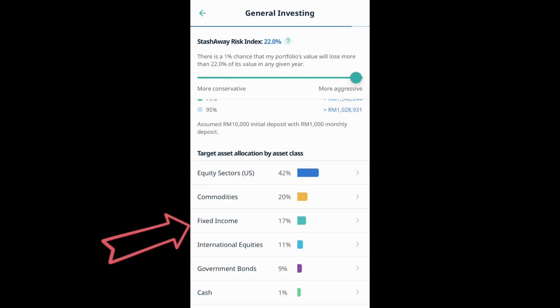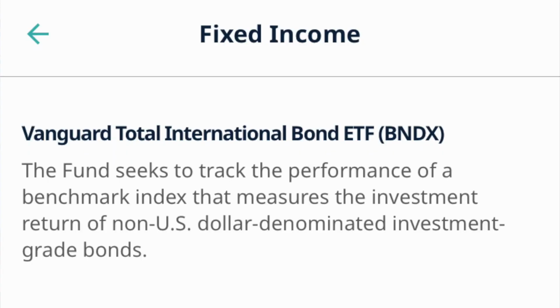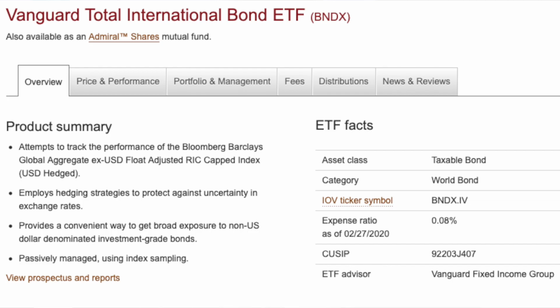Let's start by looking at fixed income with a weightage of 17%. The Vanguard Total International Bond ETF is basically the ETF that tracks all the non-US dollar denominated investment grade bonds in the world with an expense ratio of 0.08% per annum, which is very low.